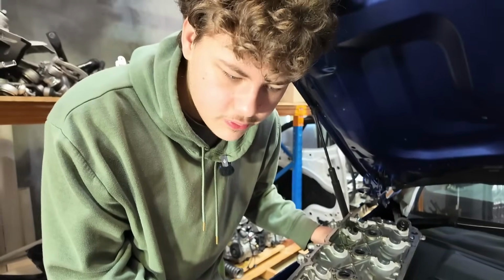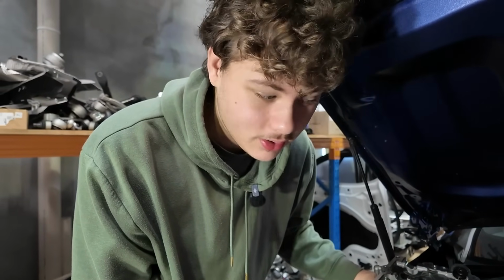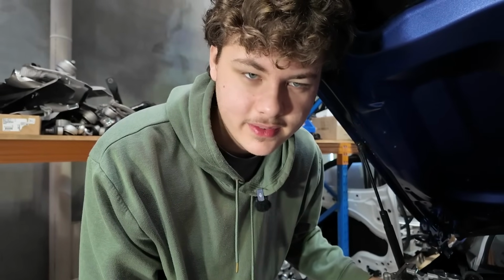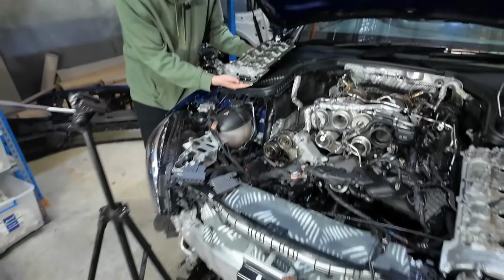Not much further to go before we slap all that in, and then we have a long way to go to put all this stuff back on. That's going to be another 15 hours of labour. Yep. Euro cars, guys. I know.